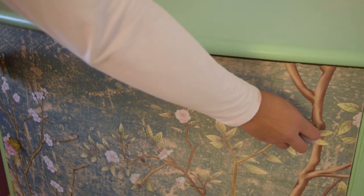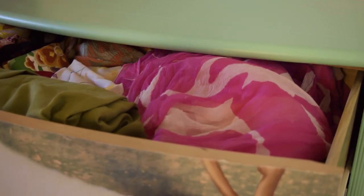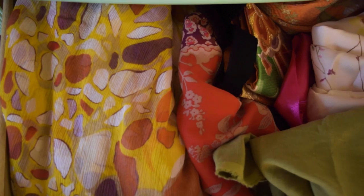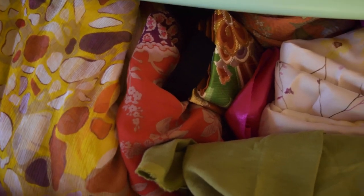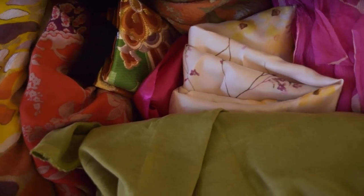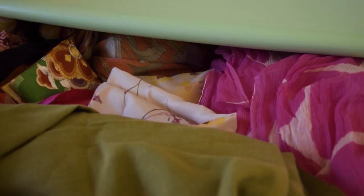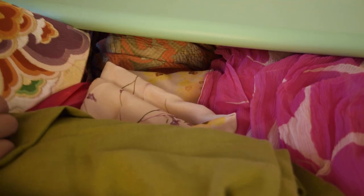Now for a fabric tour. Most of what you see in these drawers is fabric that my wonderful fashion professor gave me while I was learning to sew in New York last year. I organized the top drawer by lightweight fabrics. And I picked up this kimono sash in Hawaii.